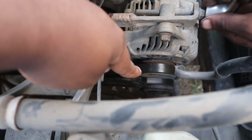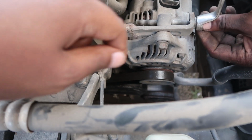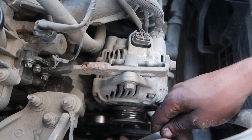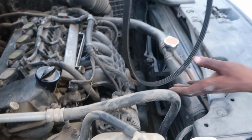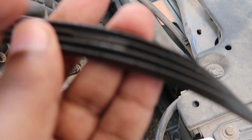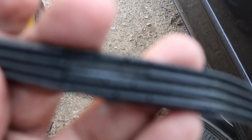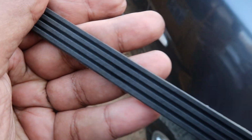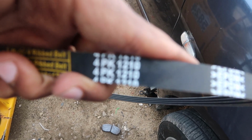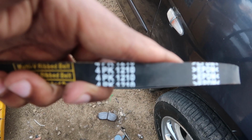So guys, we want to change the belt. This is the belt. We're just removing this adjustment, opening it and removing this belt. This is a fan belt. That's how it is. And if you can see these lines, I'll zoom out. You can see the way it's eaten up over here. This is the new belt, fan belt, no cracks whatsoever. You need to know your belt number. Like for mine, let me see if I can zoom in. That's my number, 4PK12.